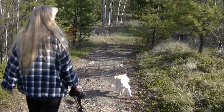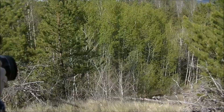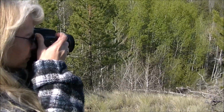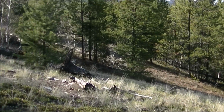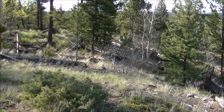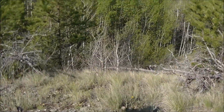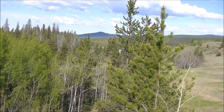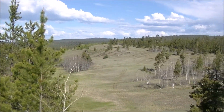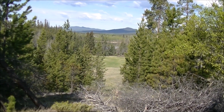Getting way back in here. It's amazing how quick your elevation changes on your walks. We sure weren't used to that at home, were we, dear? No. And next thing you know, we're up on a bluff. You can kind of see the lake back there now, Hourglass Lake. Yeah, there it is. We are a bit of ways away from it.